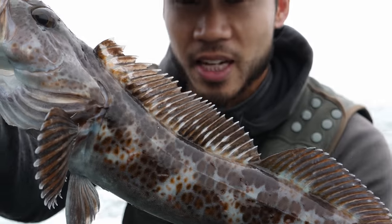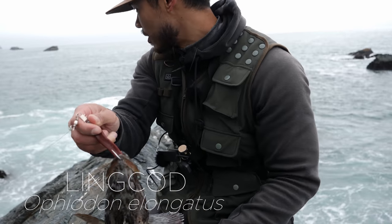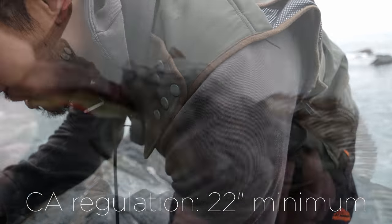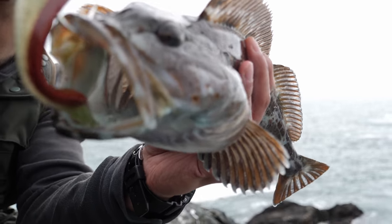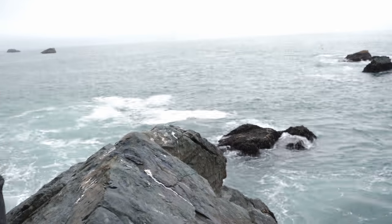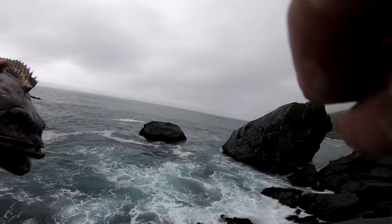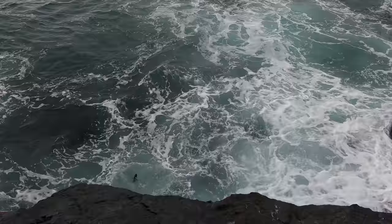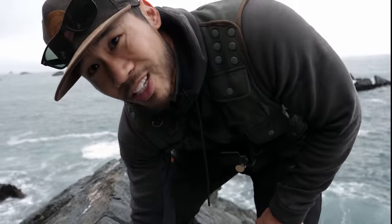Ooh, it's got a bunch of sea lice. But this guy's small, obviously, so I'm gonna go ahead and release it. But they're around. Let me get the fish grippers. Oh yeah, one thing I wanted to show you was the teeth. Look at that. There we go, swam right back down. Knew there had to be lingcod around.